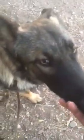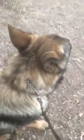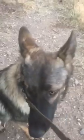And a lot of dogs, when you put a prong collar on them, just without even using it, without it even being engaged, they're a lot calmer. And I found that with Bullet as well. Just having the prong collar on him, he was a lot calmer and felt more comfortable. And I can give him much more subtle, very subtle, light leash communication, guidance with his leash.